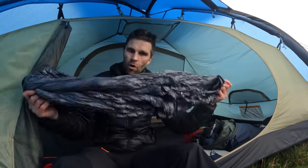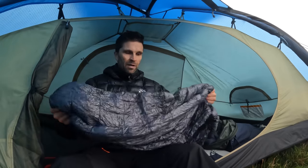But it's not going to be warm enough to keep me warm tonight, because it's going to be dropping below the operating temperature of that, which is 10 degrees Celsius. And I think we're going to get down to probably about 5 or 6 tonight.